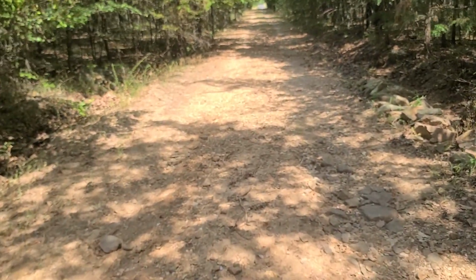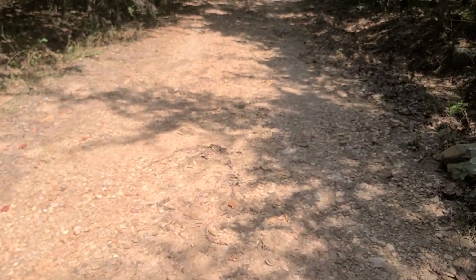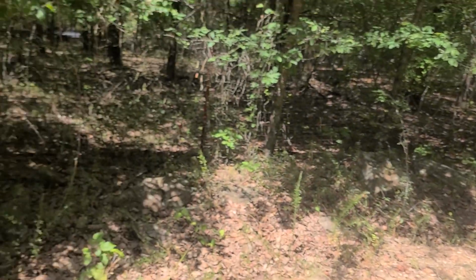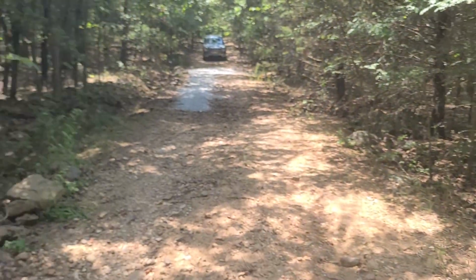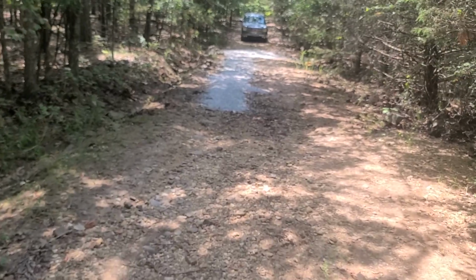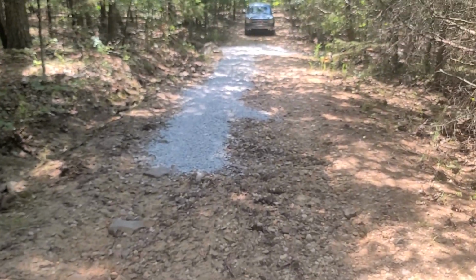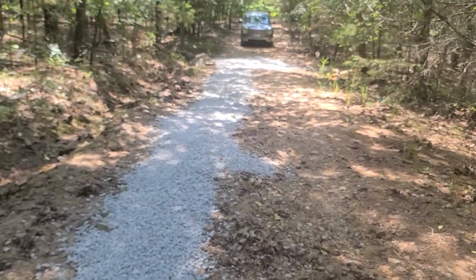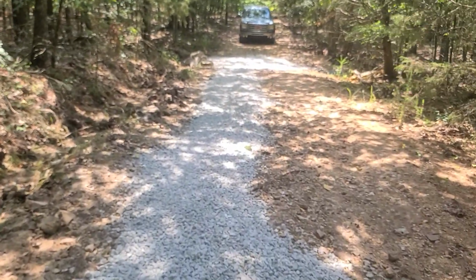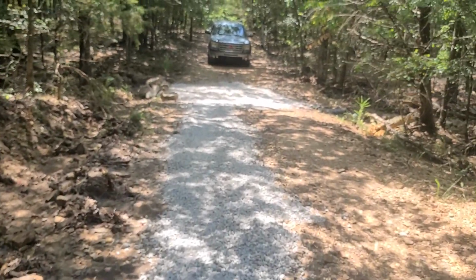One more scoop might get me to here, which would be pretty good. But I still need at least a scoop on the other side, so I need at minimum 2 or 3 more scoops probably of gravel to at least finish up the driveway, at least until the next rainstorm comes, and we'll see how it goes from there.